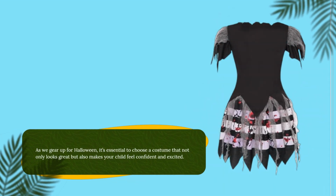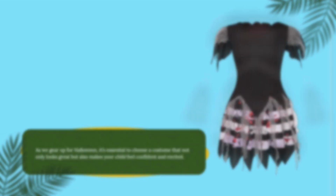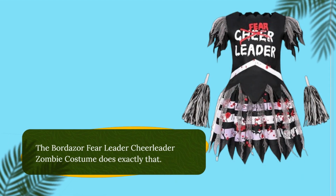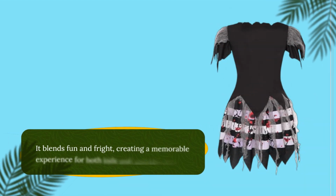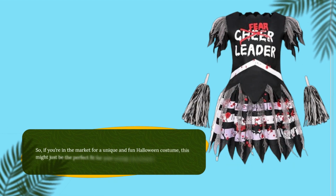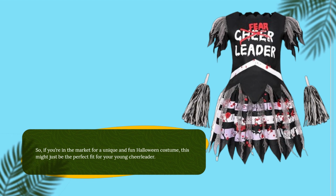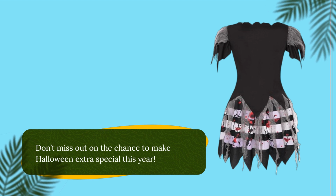As we gear up for Halloween, it's essential to choose a costume that not only looks great but also makes your child feel confident and excited. The Bordazor Cheerleader Zombie Costume does exactly that. It blends fun and fright, creating a memorable experience for both kids and parents alike. So, if you're in the market for a unique and fun Halloween costume, this might just be the perfect fit for your young cheerleader. Don't miss out on the chance to make Halloween extra special this year.